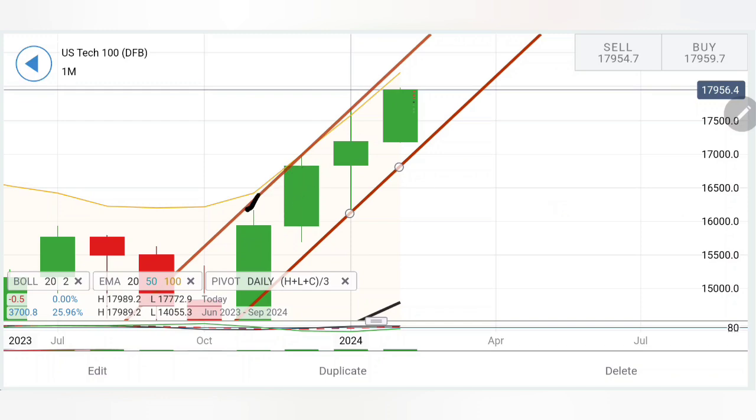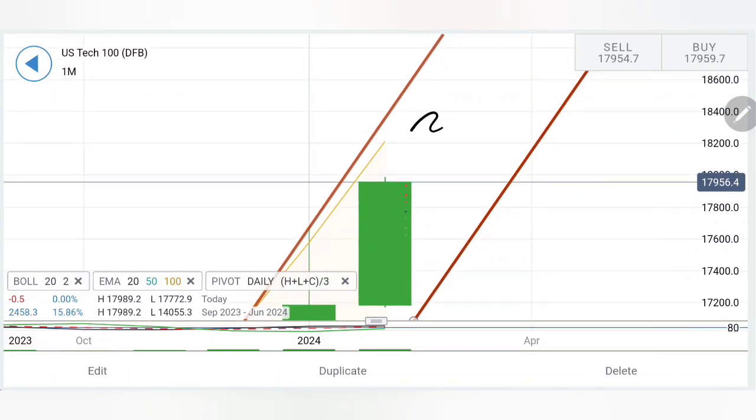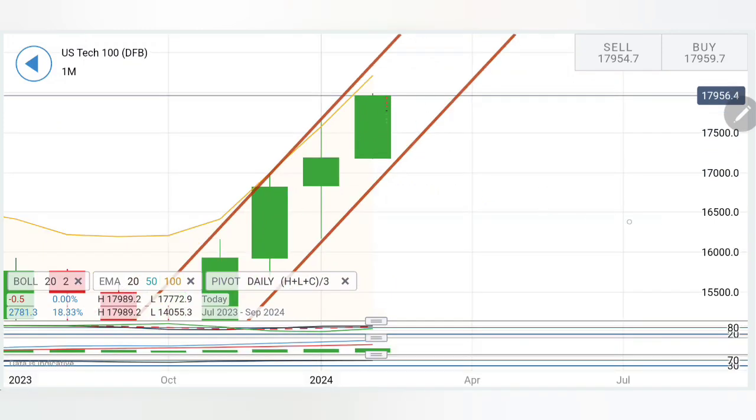If you also just connect the highs for the last 2 to 3 months, you will find the top of this month could be around the same levels, that is coming out to be 18,400 to 18,500 levels here, or this zone completely between 18,300 to 18,450. This is going to be the greater resistance zone, and the possibility for Nasdaq 100 to move towards these levels exists. Yes, it is staying in the bullish channel.